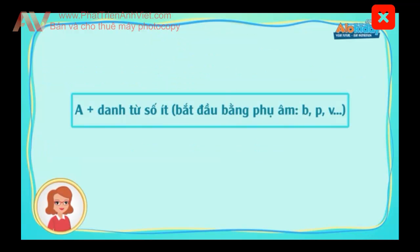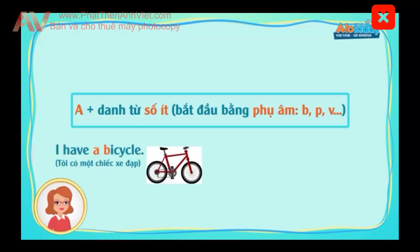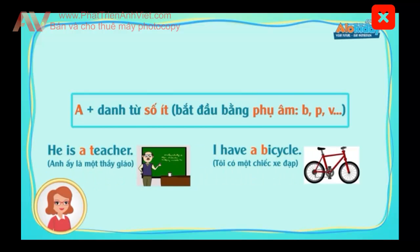Trước tiên là mạo từ a. Mạo từ a được dùng trước các danh từ số ít mà danh từ đó bắt đầu bằng các phụ âm, ví dụ như bờ, tờ, bờ, vờ. He is a teacher. Anh ấy là một thầy giáo.